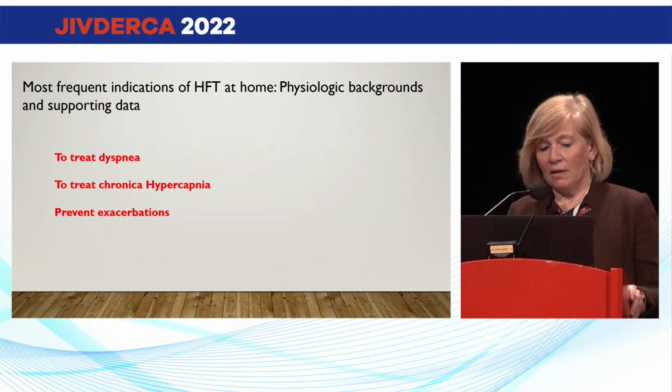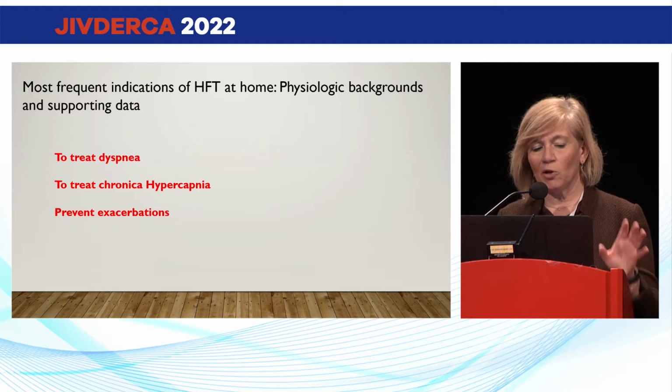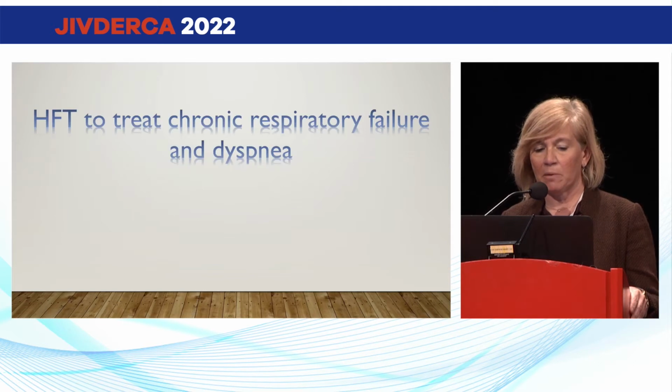So these are actually the topics that I will treat: the use of high-flow therapy at home to treat dyspnea, to treat chronic hypercapnia, and to prevent exacerbation.